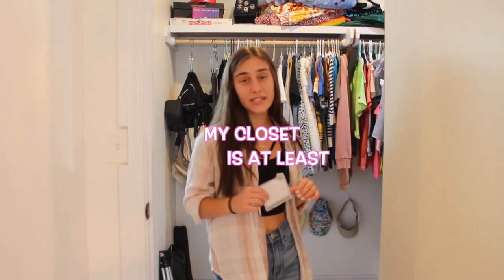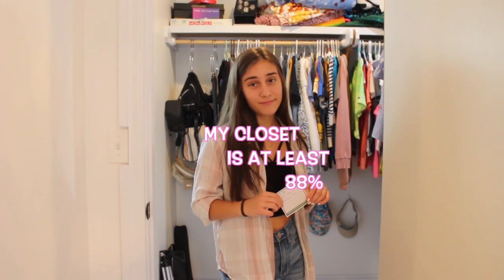My closet is at least 88% t-shirts, and I'm about to prove that. I've already taken multiple bags out of my closet of t-shirts. I don't know what my issue is.